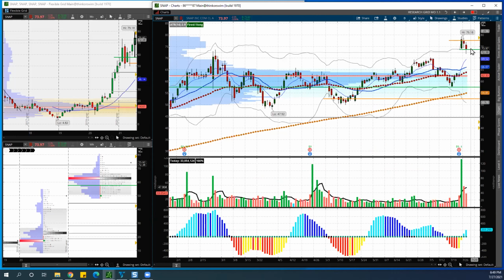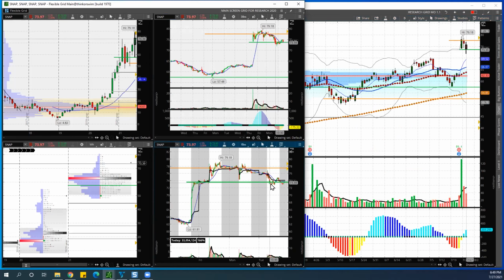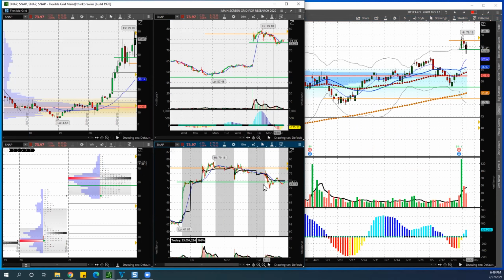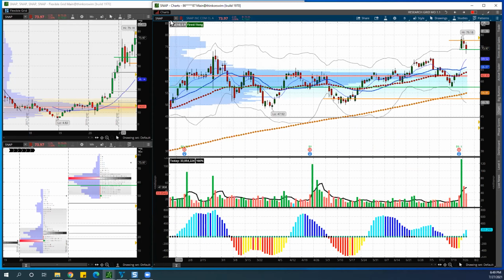Okay, earnings drift. So you can play 75, 77 if conditions are right. So this was like the test. Based on the day of the gap, I trade this one quick. That's an intraday trade, nothing major.